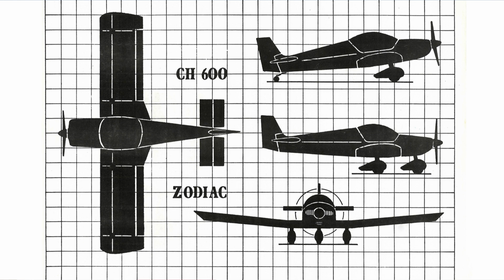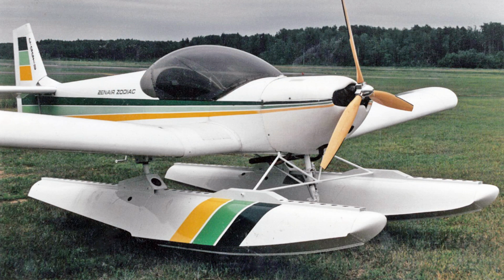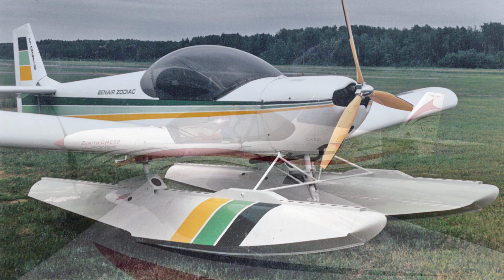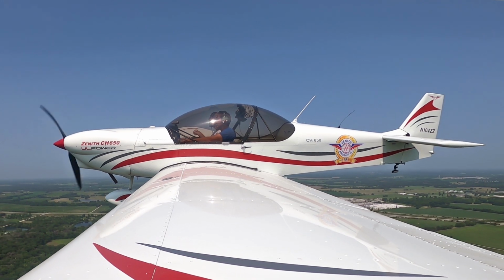And this is before Rotax 912 engines even existed, so it was just introduced as a recreational airplane. Very simple design. If I remember, the original 600 had no flaps on the wing. It just had full-length, large ailerons. And if you remember, it even had the flex skin ailerons.